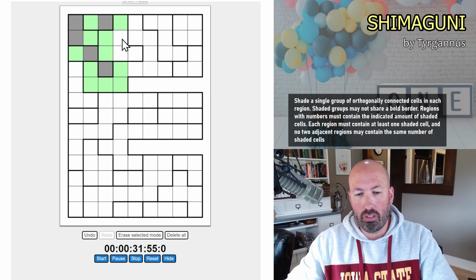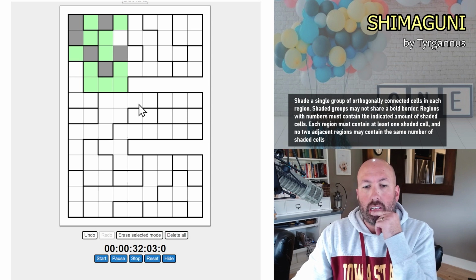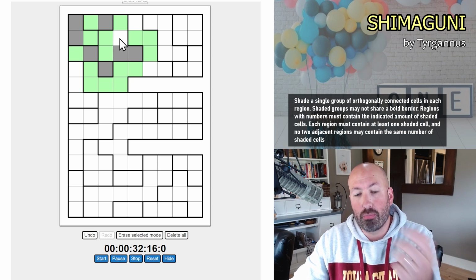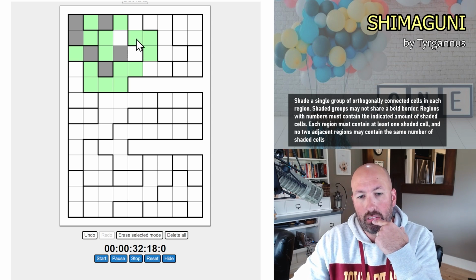Now, this is a 1. This is a 1. So this one can't be 1. It could be 2 or 3, though. But either way, this one's shaded, because it's at least 2. If we shade that one, it's going to rule out all of those. Well, not this one. It's going to rule out all of those. And so you would only be able to do 2, but this one would then have to be 3, I guess. That would work.